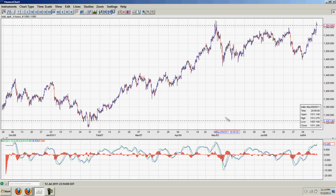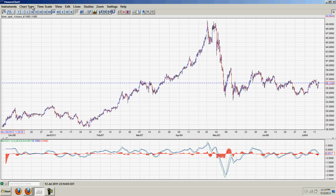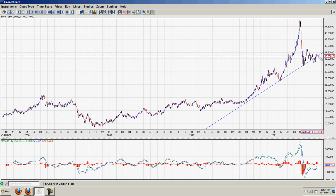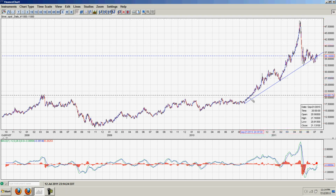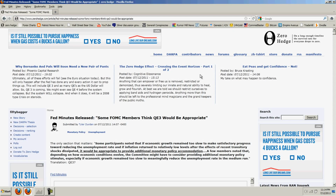If you remember, QE2 was accompanied by this move in silver. This move, starting here, began with the announcement of QE2. So we had a silver run from about $18 to nearly 50. So a 250% move occurred with the announcement of QE2. So we're starting to get hints of QE3, and gold has already responded. I expect that silver will have a knock-on effect and ultimately respond.